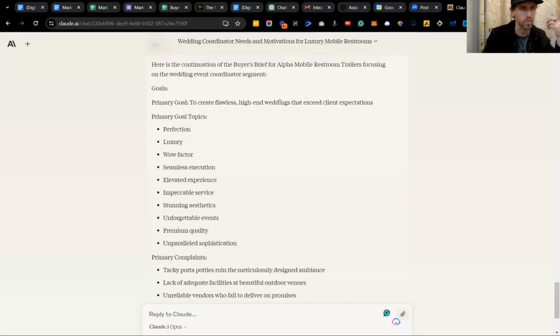If I'm a mobile restroom rental business, am I coming in and just saying, hey guys, I sell porta potties, you want some? Or do I want to come in and see how I can position my business to help my client, the wedding coordinator, create a flawless high-end wedding? And how do I support them in hitting those goals? Based on that goal, what are some topics that we can talk about?